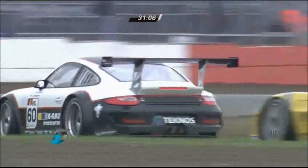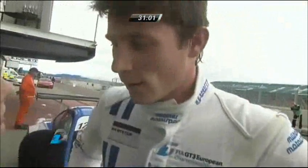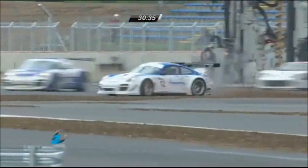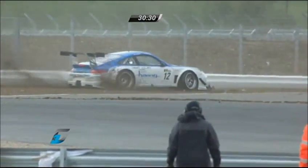Kevin Estre is with Haley Coxon. Kevin, you're involved in a great battle there with the Corvette, but sadly you've had to bring the car into the pits. Yeah, great battle. He was just behind me, and during 2 laps the car was difficult. I had a lot of oversteer, and before the high-speed corner, he pushed me just a little bit, and the car oversteered a little on the entry of the corner. So I had oversteer, and I touched the grass with the rear left. So I lost the car, and after that I did a spin.